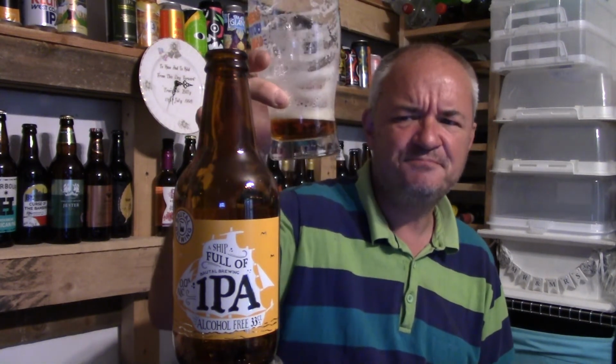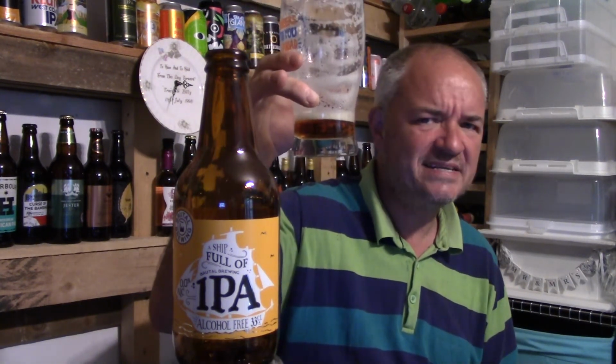So, what a little belter of a beer. Amber pour, whitehead, subtle hoppy nose, hoppy and malt throughout, and a great drink. Gotta say, for an alcohol-free beer, tastes just as good as most alcohol beers. And it matches, like it says on here, it matches the 5.8% version, which one day I've got to try. I don't know if I can get hold of it, but I want to.